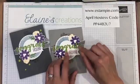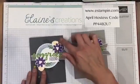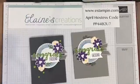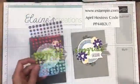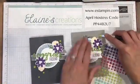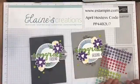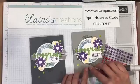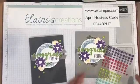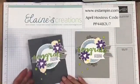Congrats, friend. And then our last little piece is we're going to add some of these elements on. And I had them right here next to me. Here they are. And I'm going to use my Take Your Pick tool. And I'm going to do a large one up here. And then we'll do a medium one over here. And the next smallest one. And then the little one over here. So that looks really nice. And there's your card.